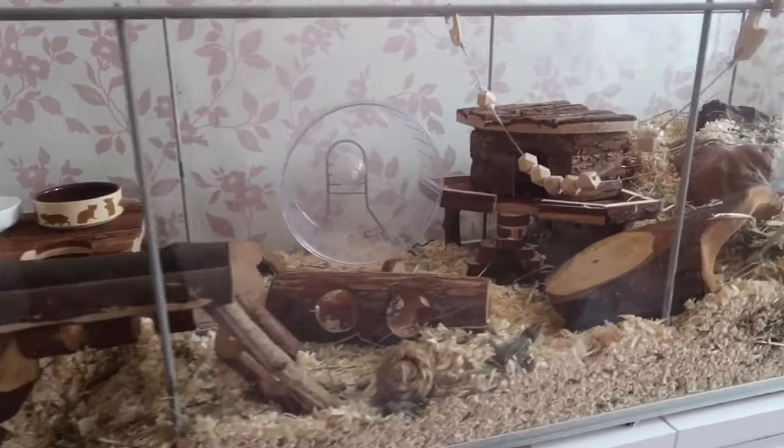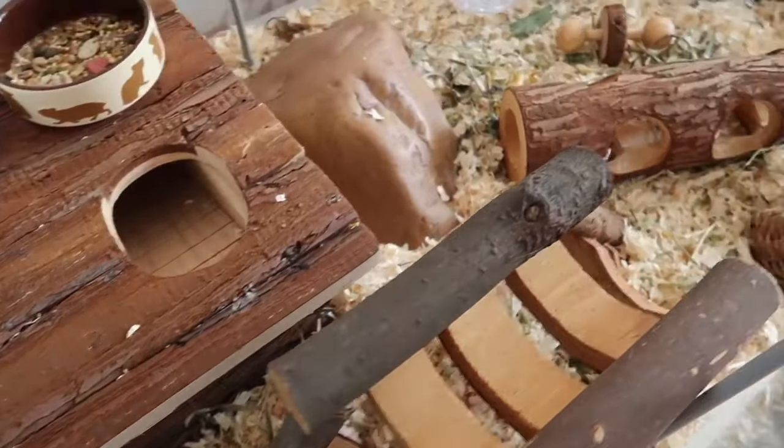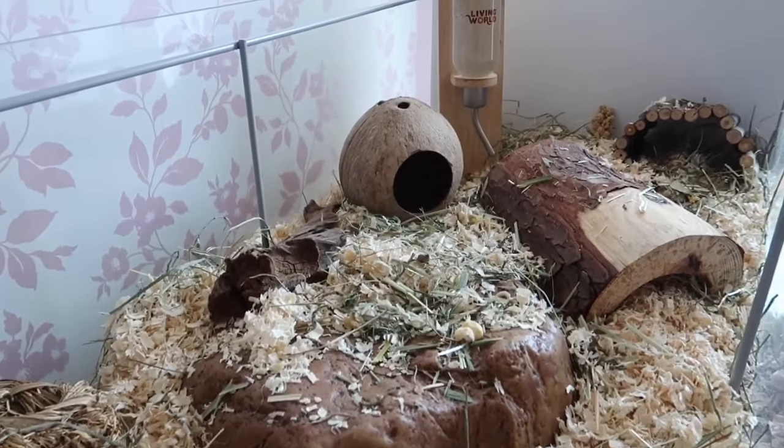I finished setting up the cage for Loki like 2 hours ago, but I've just been tidying up, and I also took Loki out of his temporary cage. I cleaned that as well and the items inside it. So this is an overview of the cage. I never really have any green stuff when I do a natural themed cage, so to see all of this green, it's really really nice, and it kind of adds to it quite a bit.